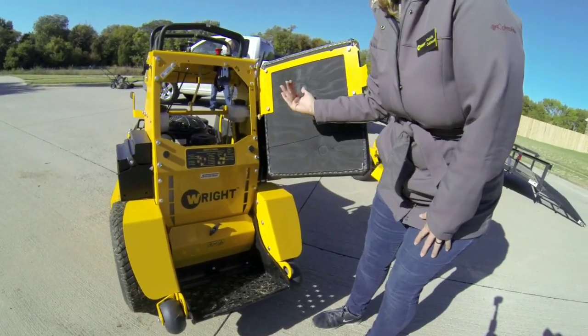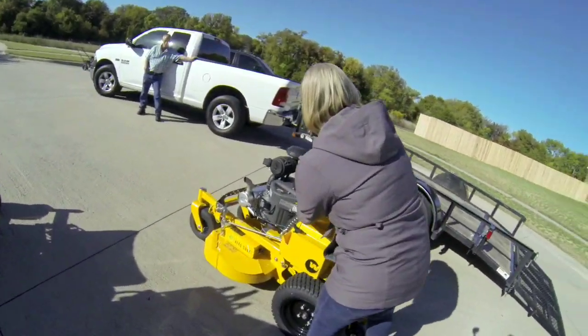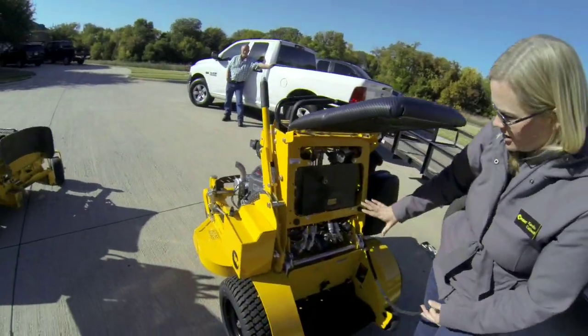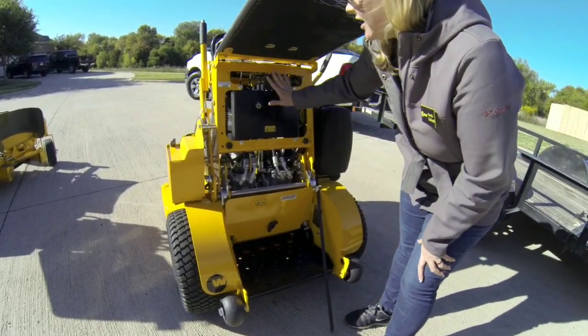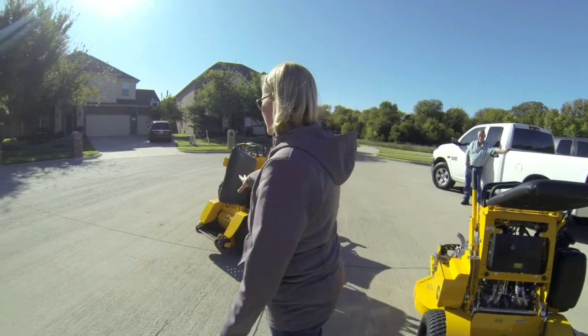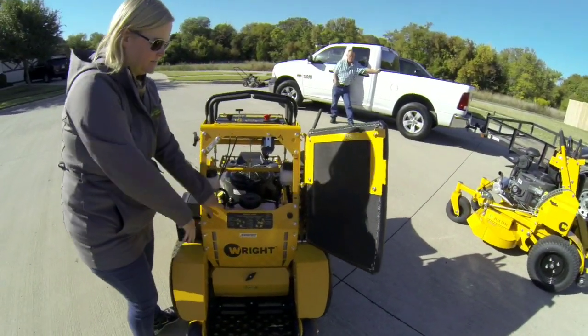So it opens the opposite way of most Wright machines, if you'll notice. Over here, it opens up like this. You can see your pumps, your wheel motors, your hydraulic tank, and it opens up like that. Now the reason that this opens like this is so you can get to your gas tank very easily, and that way you can pour that in here a lot easier.